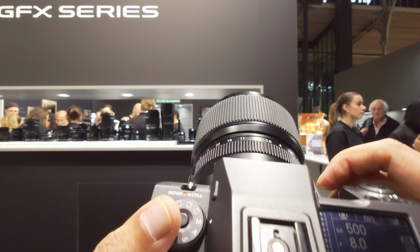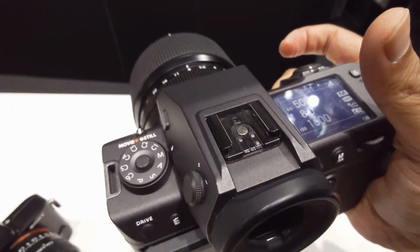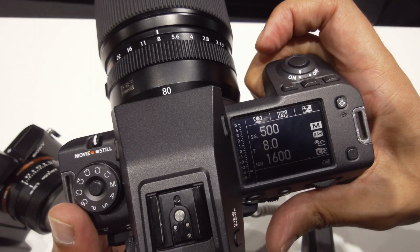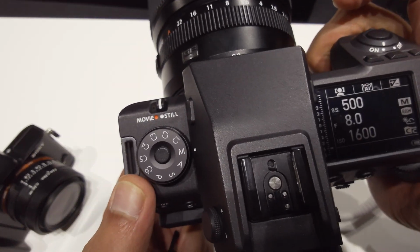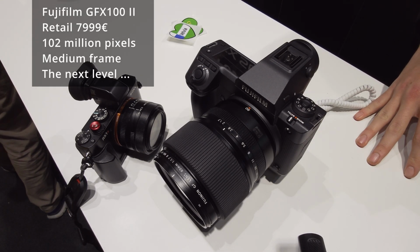I came over to the Fujifilm stand to test out two main cameras of theirs, the GFX 100 Mark II and the S version, which is a little cheaper and a lighter version, although both of them have the same image processor. The one that you're seeing right now is the higher end one, the 100 Mark II.